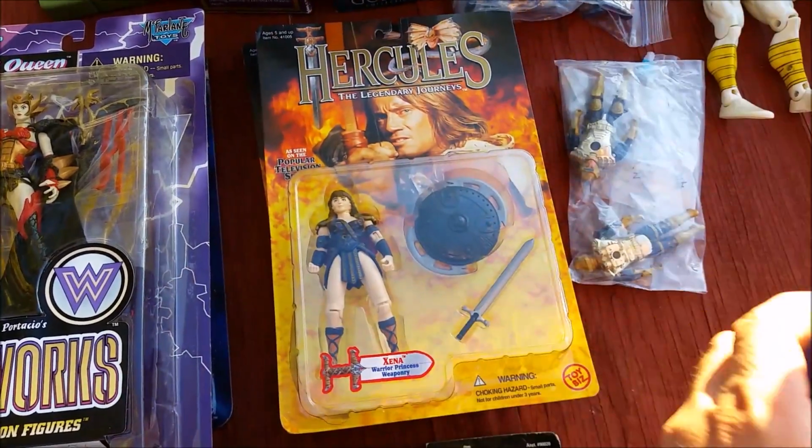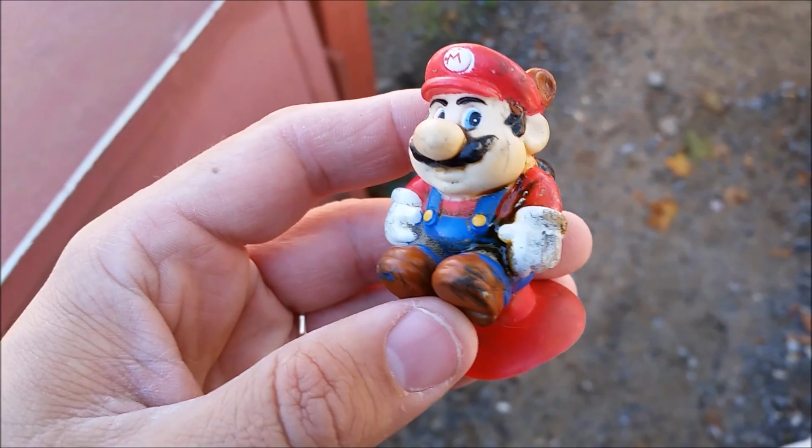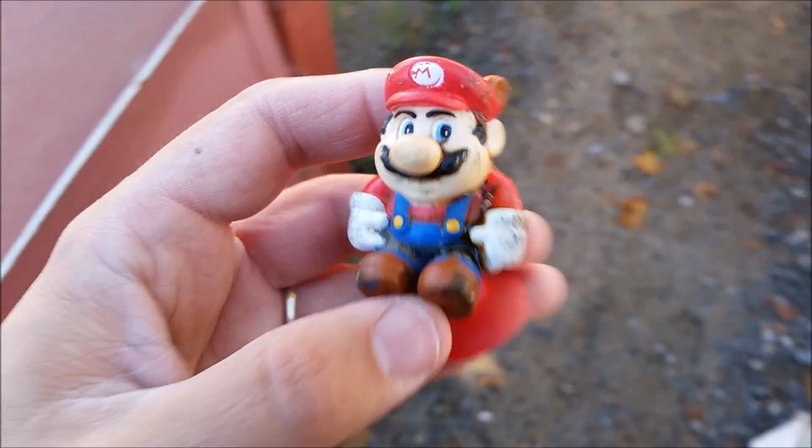What he has out here are items that aren't worth that much or are loose or just dirty, like Mario here. Yeah, he definitely needs a little TLC. I ended up grabbing him and a few other figurines.